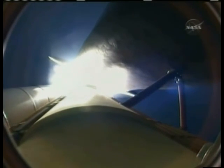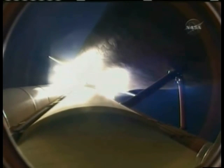Take the OMS TVC gimbals check. 5-2 as written, no deltas to the post-burn reconfig, and we'll be ready for 106 when you get there. Okay, Houston, Endeavour copies gimbal check and 5-2 as written, and you'll be ready for 106. Is that correct? That's correct, and call us back prior to block one. We'll have some words for you. Copy. We'll call you prior to block one.